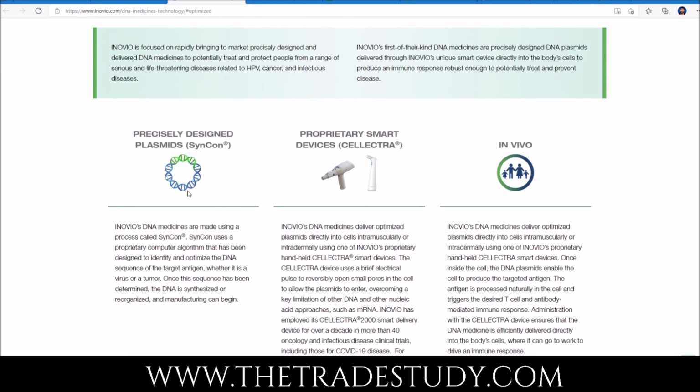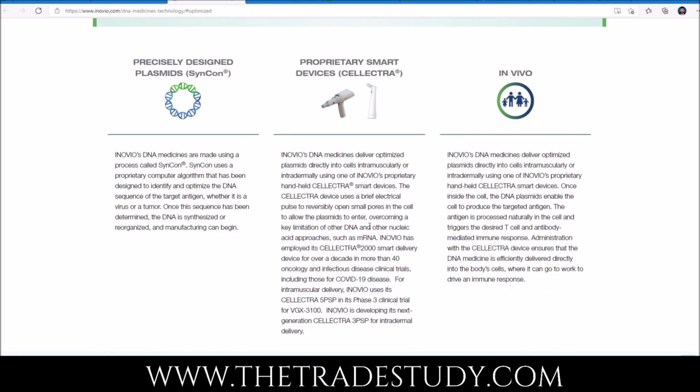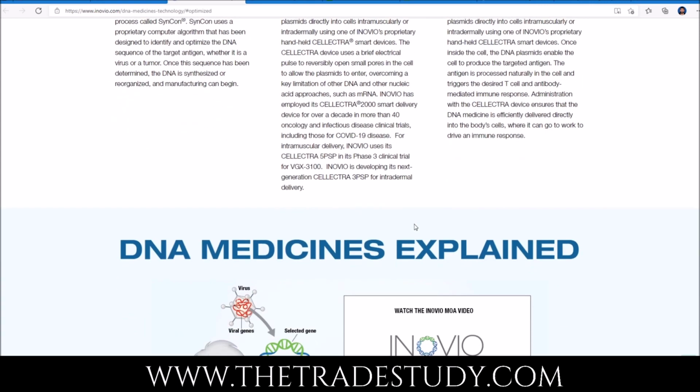And as you can see here, they talk about the plasmids that are precisely designed. And then here is the smart device, the CELLECTRA, where the specialized plasmid with that DNA encoded is delivered using that device. The device is used to focus on Hep C, Hep B, HIV, Ebola, even MERS. We've seen them work on Zika as well when we had the Zika virus outbreak a couple of years ago. And now, fast forward to today, we are seeing Inovio take on COVID-19.